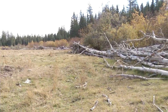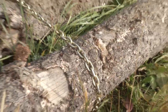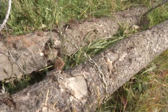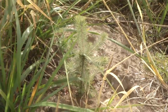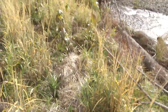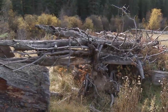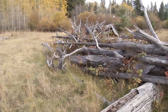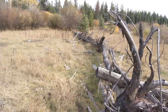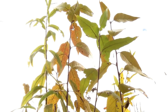We anchored large woody debris along the edge of the stream to slow the stream flow and high flow, and to allow natural vegetation to start growing on the bank. And here we are 13 years later. The trees are still here, but are slowly decaying, but the plant material has become well established, and it's actually helped stabilize the stream bank.